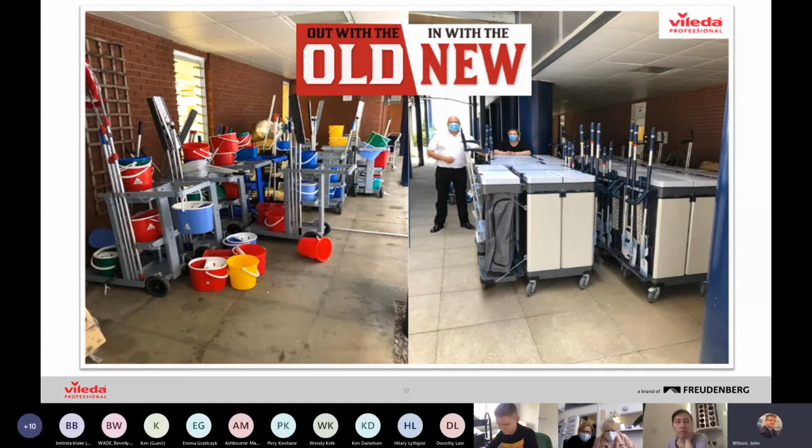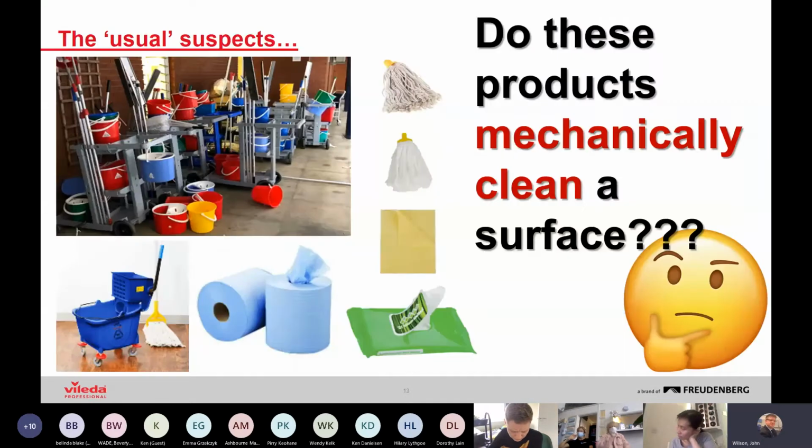The picture on there shows a hospital that used those traditional old products and replaced them with the Vileda microfiber system. That was during the height of COVID that we went and did all the training with the hospital. So it was literally out with the old and in with the new, and you can see that the difference is stark. It's so much more professional, so much tidier, with completely lockable trolleys, so people can't take chemicals out and things like that. Overall, a much more professional system.